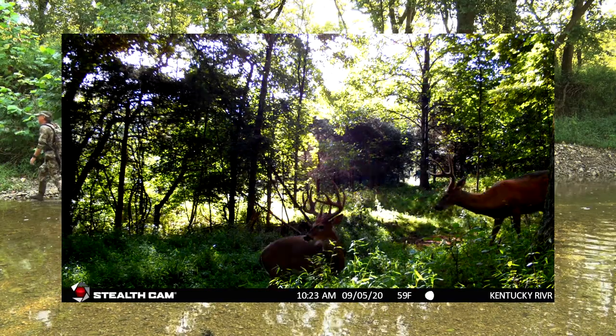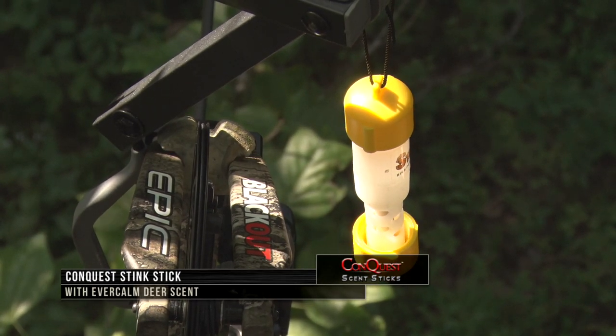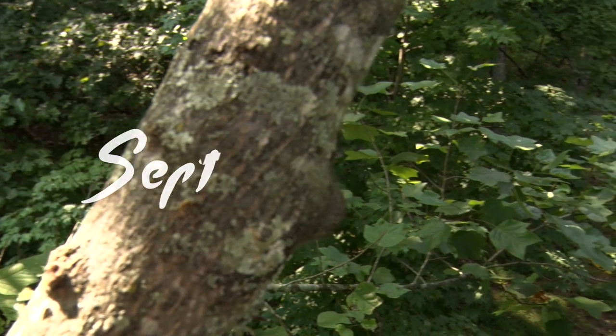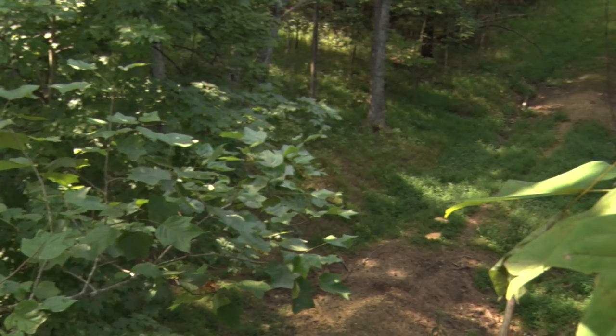A lot of deer are nocturnal. I know one thing, we will not kill one sitting at home on the couch. We will not kill one driving back to Texas yet. So we've got a few more days. We're going to climb back up in a stand, see what we can make happen.